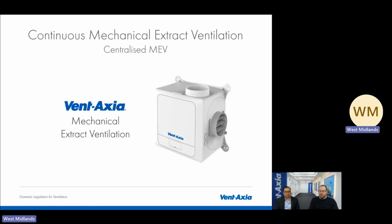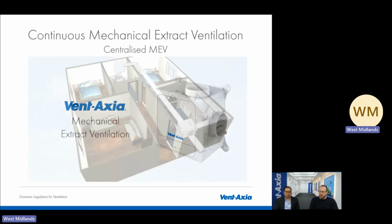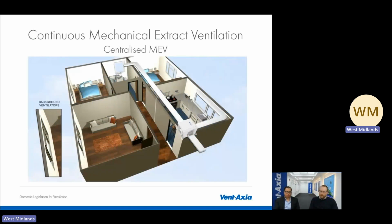Here is an animation of a centralized mechanical extract ventilation system. Again, we have background ventilators which allow air to infiltrate the building. Valves and ductwork are located within the wet rooms, which allow the MEV to draw the moist and stale air through the ductwork and then to outside.